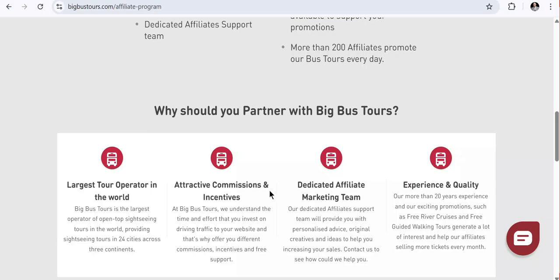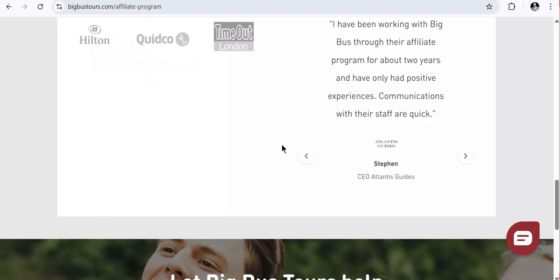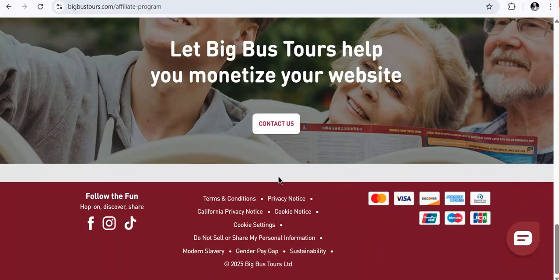Now what you need to do is scroll down so you can see the largest tour operator in the world. You can see they attract commissions. When you attract commissions, you're going to get incentives as well, and also a dedicated affiliate marketing team. They also have support which will help you on every step when you are doing affiliate marketing on this platform. They also have more than 20 years of experience, and exciting promotions including free river cruises and free guided walking tours, which generate a lot of interest and help affiliates sell many tickets every month.